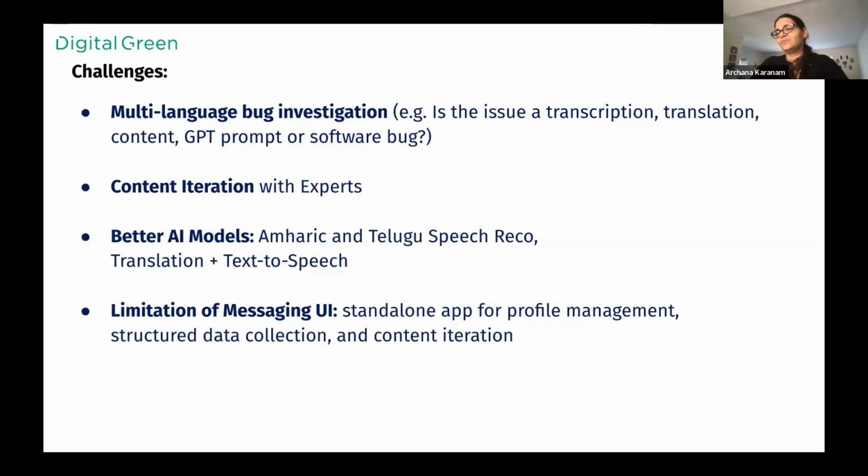So our commitment to improving extends to enhancing our AI models, particularly in languages like Bhojpuri, Kikuyu, and Amharic. We are focused on improving the speech recognition, translation, and text-to-speech capabilities to provide an even more seamless experience for our users.